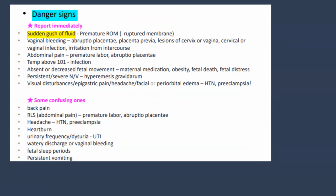Okay, team. If you have a sudden gush of fluid, this is what we call premature ROM. Anytime you see that in OB, it's going to be rupture of membranes. Maybe they are having vaginal bleeding. They could have abruptio placentae, placenta previa, things like that. I heard that you guys aren't going to be tested on those terms, abruptio placentae and placenta previa, but we shall see. I don't think so. Then we have abdominal pain.